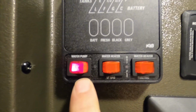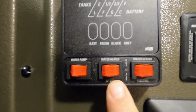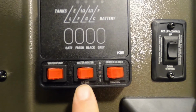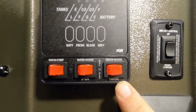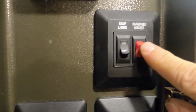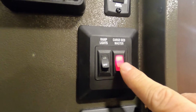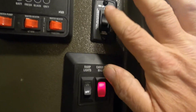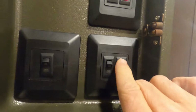Below that's your water pump. You turn that on to use your potable water. Water heater, if hooked up to gas on this side, and turn on your water heater here if you're hooked up to electric. Ramp lights for the back. This cargo master has to be turned on in order for the bunks to even work up here. As you see, nothing happens. Now it does. Down here is lighting.